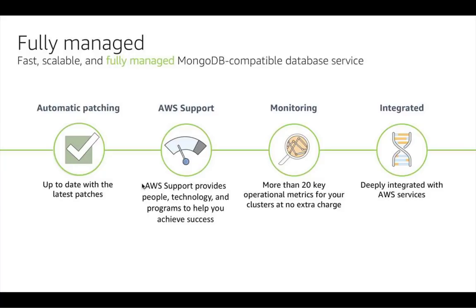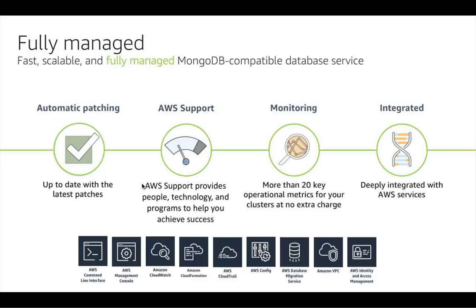AWS support is there, we provide operational metrics that go to CloudWatch, and it's also deeply integrated with AWS services such as CloudFormation and CloudTrail and DMS and VPC and a number of other services.